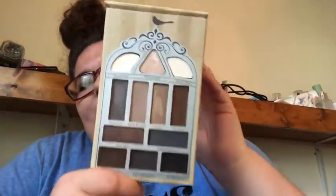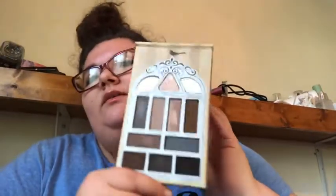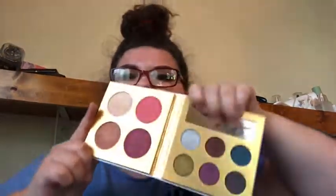The next palette I got was again from BoxyCharm. It was the Nightingale eyeshadow palette, which still needs to be tested and me making some looks with it, but right now it's still in the process of me trying out different looks with this. But I'm using the light brown in my crease today, so that was that.